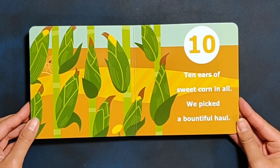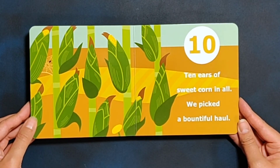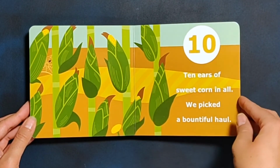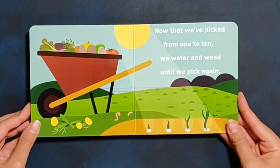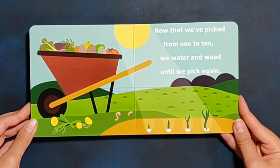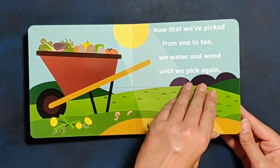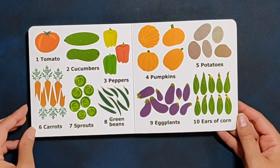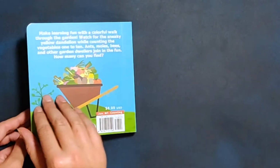Ten ears of sweet corn in all, we picked a bountiful haul. Now that we've picked from 1 to 10, we water and weed until we pick again. The end.